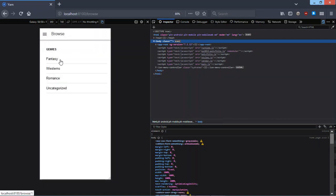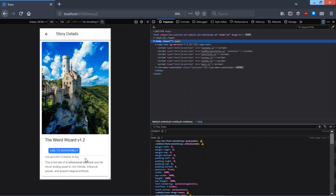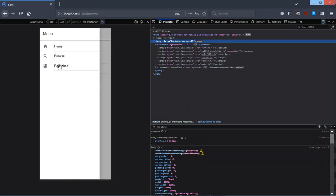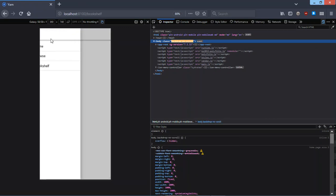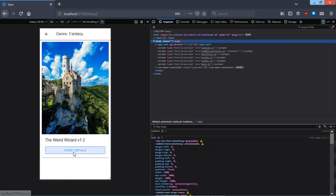We can go to the browse section, and it shows you the genres that we currently have. It does get those from the database. And then you can see here we have this story. And now we can go ahead and add this to our bookshelf. And here the story is on our bookshelf. And I'm going to use my finger here. So then when you swipe it, it gives you a couple options. You can delete the subscription. Alright, you go back to the bookshelf and you can see it's gone. So we'll go back to the browse section and re-add it to our bookshelf so that we can read it.